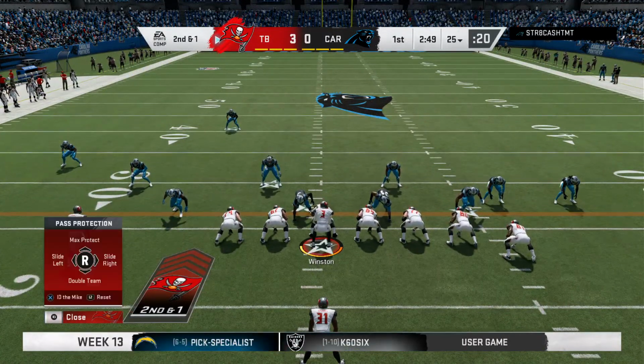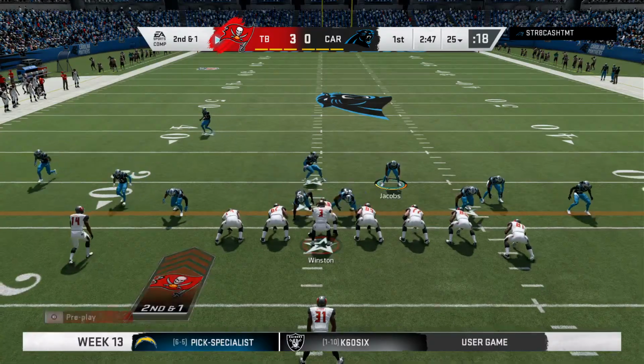Check 31. Check 50. Slam. 5 on the 50. What do we got?